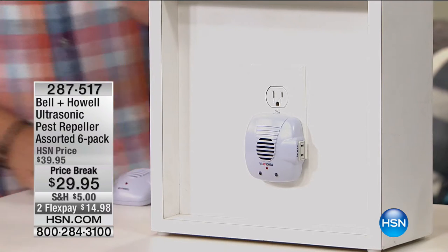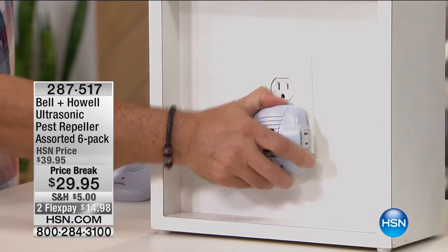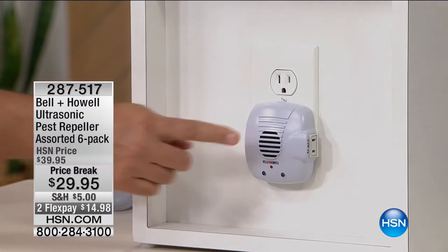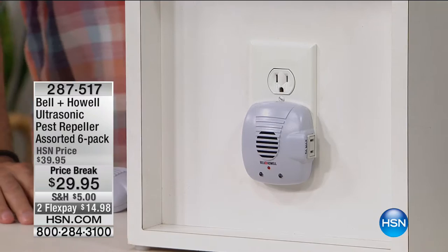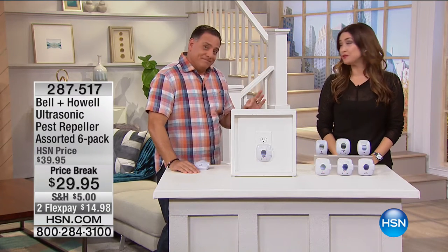All you have to do to get these to work is plug them in. I mean, that's it. So the installation process, very simply, find an outlet, plug this in. And the nice thing is it starts working immediately, whether you're home, whether you're away, it doesn't matter. And you'll never even know they're there until you notice that you don't have any more pests. And that's the most beautiful thing in the world.